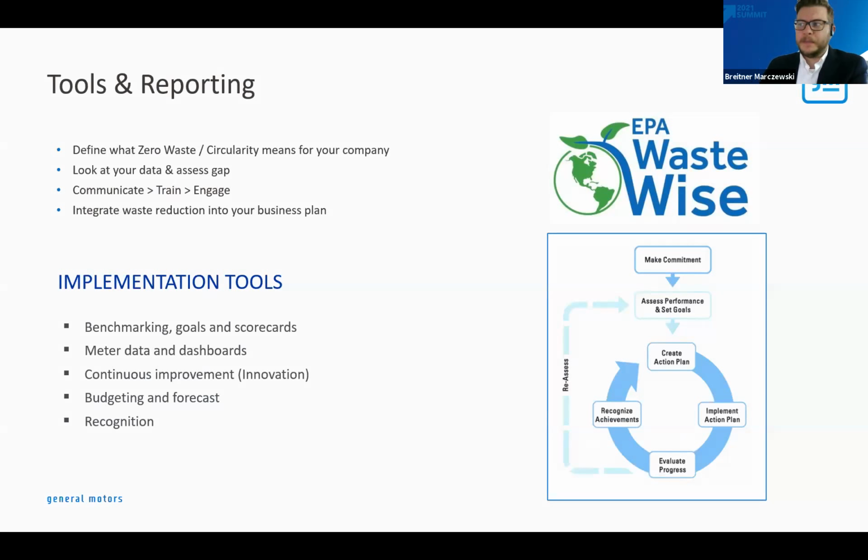For GM, in terms of tools and reporting, the things that you want to look at is, again, defining your zero waste strategy, what circularity means for your company. You want to look at your data and assess the gap. That will give you good information on how to assign targets. Communications, training, and engagement is really critical for your success.